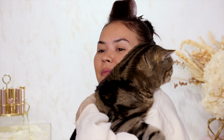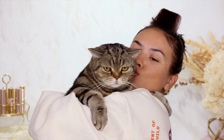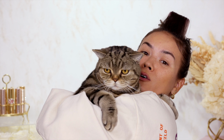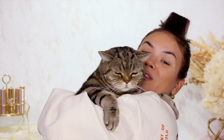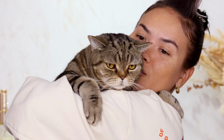So this right here is my baby Bo. How beautiful is he? Look at those amber eyes. He was just yelling at mommy. He wanted a little bit of attention. You remember when my other cat Hero was yelling the other day? Well, they like to take turns. They like to demand their attention. Is that right, my baby?